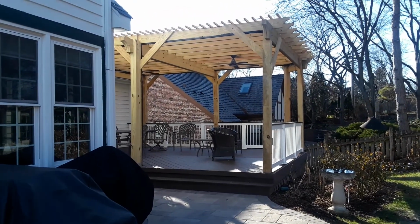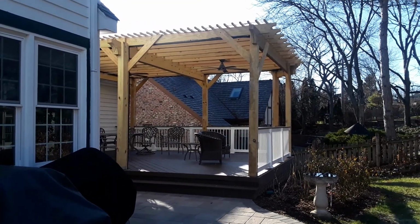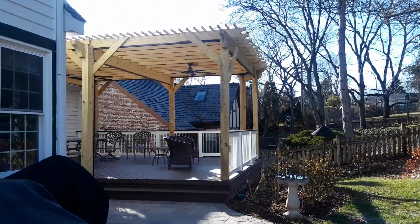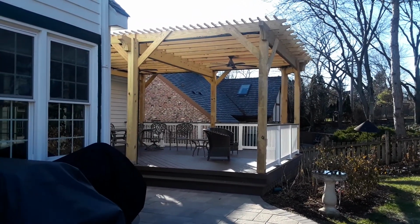So you can see the pergola up top, which has not been stained yet because this was just built. You want to wait a little while to stain it. And you can see the black strips up there. That is actually tracking for mosquito curtains. So they have mosquito curtains around the whole pergola, so when they're out here during the summer, when there's bugs, it's like they're in an enclosed screen porch, and it's bug free.